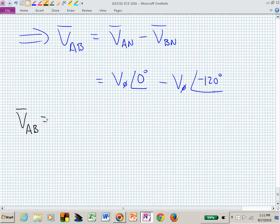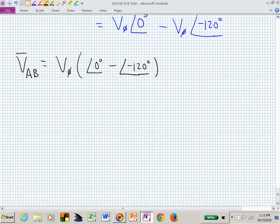Now we simply have to do some complex math. We have V sub phi, we could factor that out if we wanted to, and we now have an angle of 0 minus an angle of minus 120. Those each have a magnitude of 1. So it's e to the j0 minus e to the minus j120, if you wanted to think about that, or you can just now apply Euler's formula.